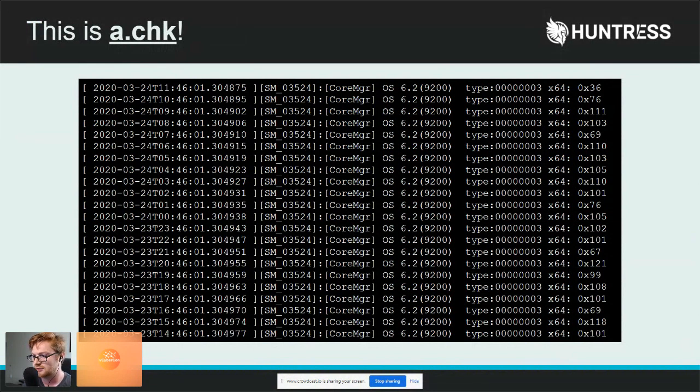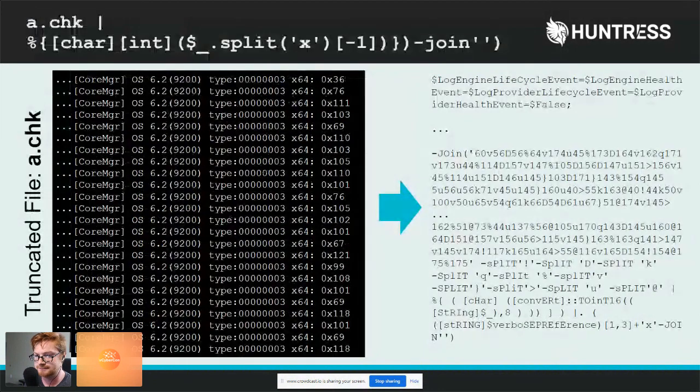So take a look. Over here on that far right column, we're going to go through that loop and split on X, grab that last entry, interpret it as an integer, take it as a character, and then join it all together. Some of you might have noticed that over on the far right side, that 0x syntax makes it look like hexadecimal. That 0x prefix is typically for hex.